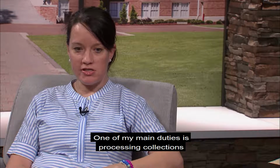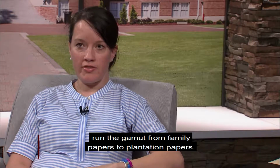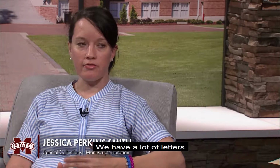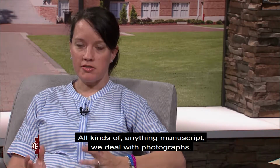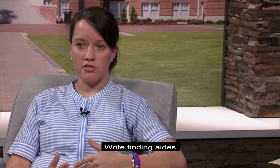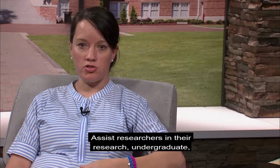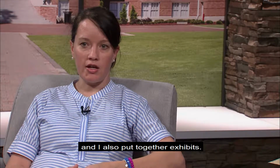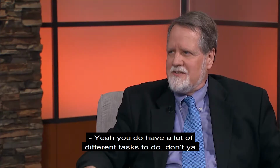One of my main duties is processing collections. Our manuscript collections at Mississippi State run the gamut from family papers to plantation papers. We have a lot of letters, 19th and 20th century documents, all kinds of manuscripts. We deal with photographs. So I process collections, write finding aids, assist researchers in their research, undergraduate, graduate students, faculty, outside researchers, and I also put together exhibits, so it's a little bit of everything. Yeah, you do have a lot of different tasks to do, don't you?